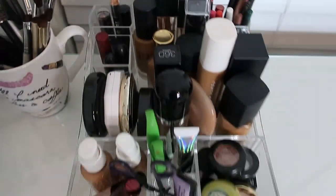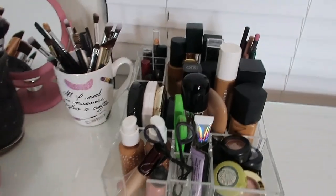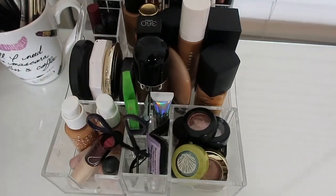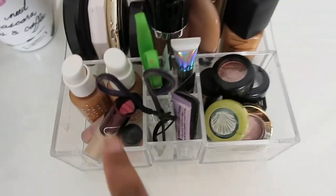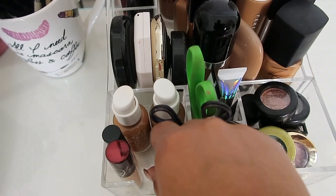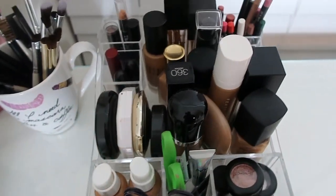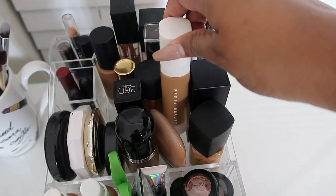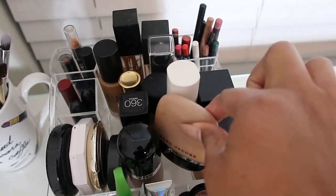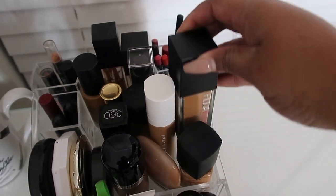This main makeup holder, I switched around a bit. It has my small little tools in the front, some specialty eyeshadows that I like, and then all of the foundations, really most of my favorite foundations. If you can't tell, I'm definitely a foundation junkie. I love base products for makeup. But anywho, all that's nice and neat and wiped down and clean over here in this container.